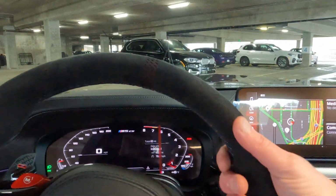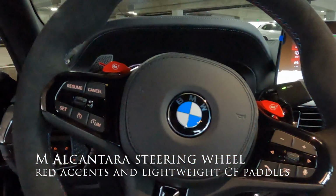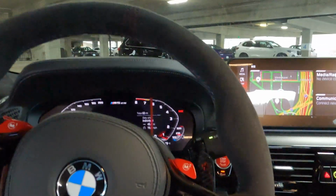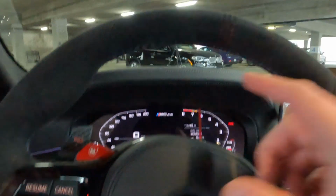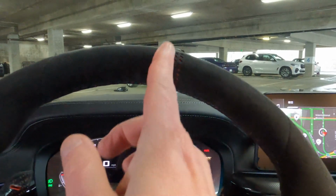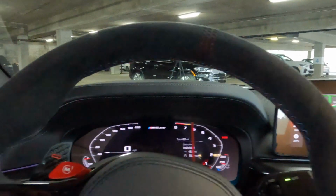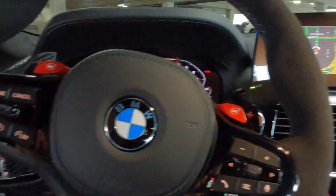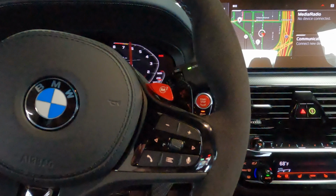But I love this Alcantara steering wheel. So the CS has this really kind of limited edition Alcantara steering wheel here on the 5 Series, unlike the regular M5C, with a little bit of that red mark at the 12 o'clock position, like a racing wheel, and it really is comfortable and soft to the touch. All right, so let's focus on the iDrive systems and all of the other technology.